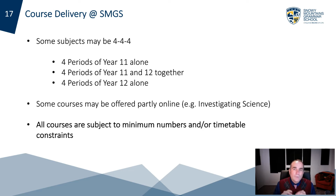That's why it's absolutely crucial that your selections are as accurate as possible. So really put effort into thinking about what you really want to do. Don't just say, well, I'm just going to do that and I'll think about it later, because it means that the subjects that you might want to do may not be available on the lines that you want.